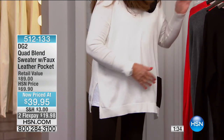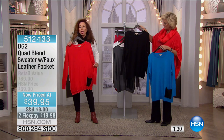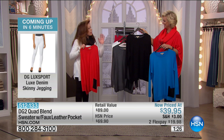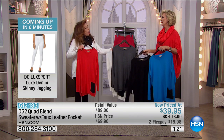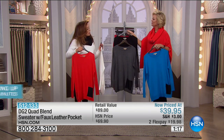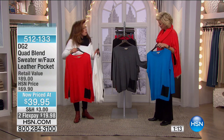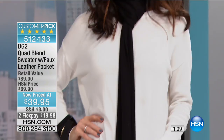Absolutely gorgeous, and take a look at the colors. And $30 off, by the way. I have to tell you, we are just beginning to experience winter in New York, but not as cold as it used to be. And a sweater like this, and we've got a puffer vest coming up a little later in the show to go over this, and you're set to go anywhere. And the colors are sensational.